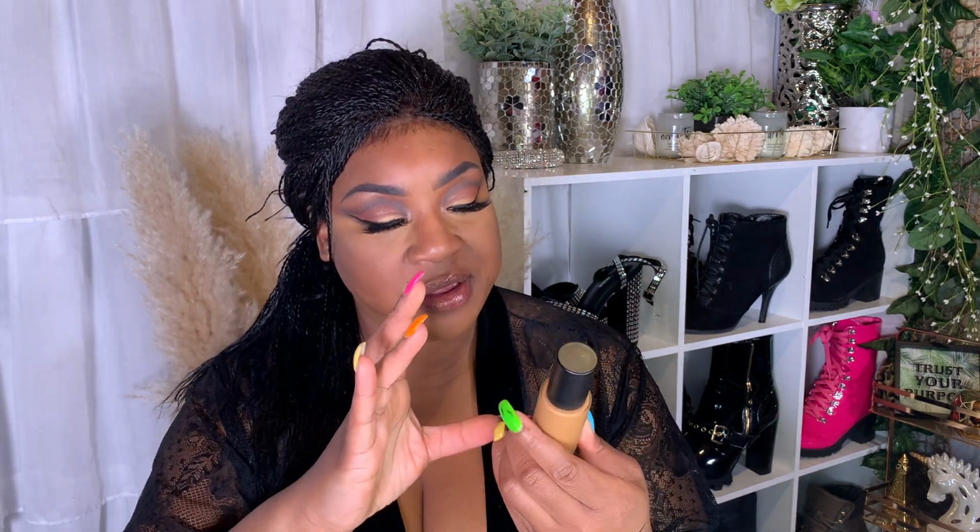Girl, what's up with these names? So I have my Bobbi Brown foundation. This is the Skin Longwear Weightless foundation. This is the color Warm Golden W-076. I'm just gonna mix these two together.